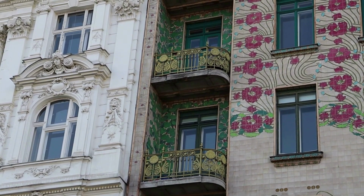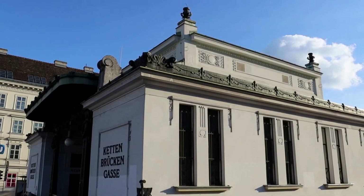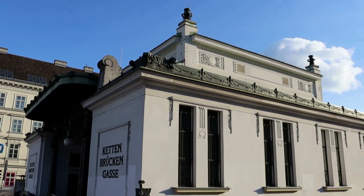The detail on this building is mind-boggling. The Otto Wagner architecture is so fantastic. There's even a Wagner-designed U-Bahn station nearby.